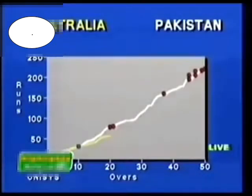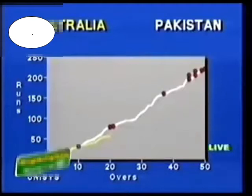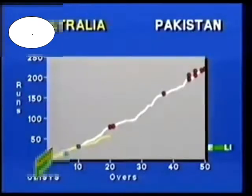And we see the Australian worm, that technical term, the worm, at the moment currently below Pakistan's strike rate, run rate.